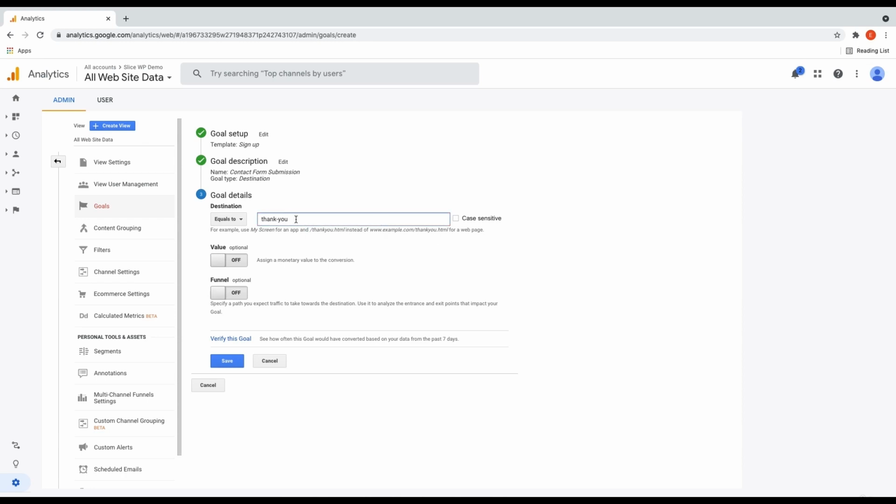And then the last thing you'll want to do is assign a monetary value to the conversion. Now, you don't have to do this if you don't know how much each goal is worth to you. However, if you do have some indication, then it's going to be quite useful, as it's going to provide more tangible data in your Google Analytics account. Now, let me give you some rules of thumb for assigning a value to each goal in your account.